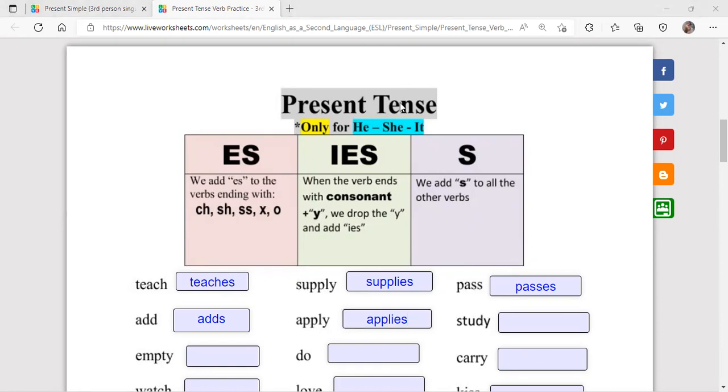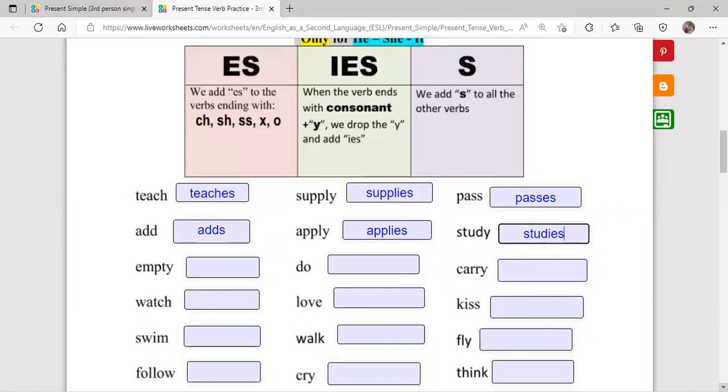Study. Study también hay un Y y antes del Y hay una consonante. Entonces decimos studies. Ok, very good. Studies. What about empty? Empty como adjetivo significa vacío. Como verbo significa vaciar. Por ejemplo, vaciar los botes de basura. Empty the rubbish cans. En este caso, ella vacía los botes de basura. Tenemos otra vez un Y y antes del Y hay una consonante. Por lo tanto, empties. She empties the rubbish cans every day. Do es el verbo hacer. Entonces, le agregamos una ES, muy bien. Does.